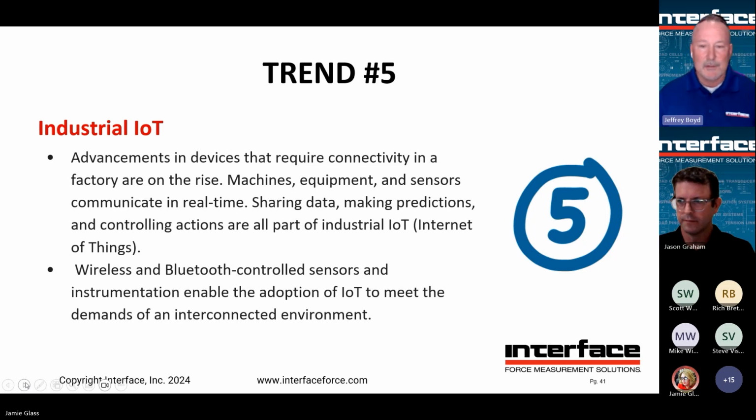Industrial IoT, so Internet of Things, advancements in devices and connectivity. Machines are becoming smarter and talking to other machines. So sharing that data and making predictions, controlling on that data, you can use wireless or Bluetooth controlled sensors for communication, and the benefits are real. Next slide, please.